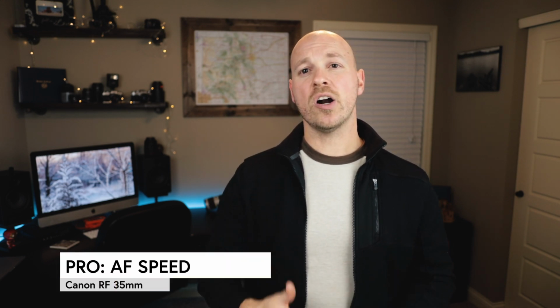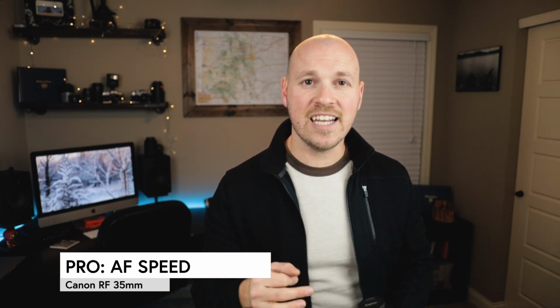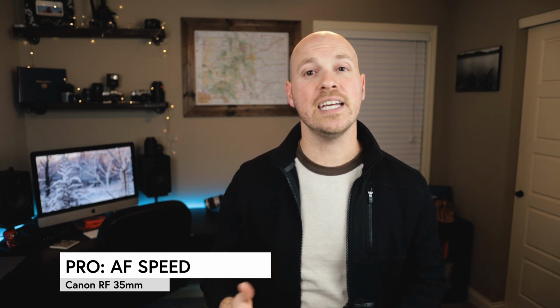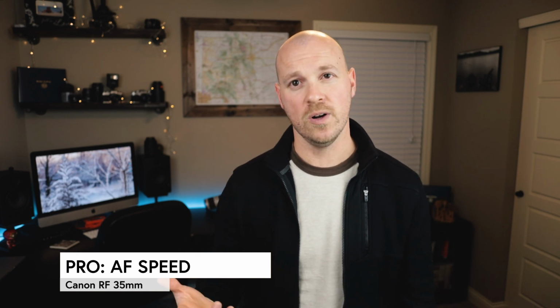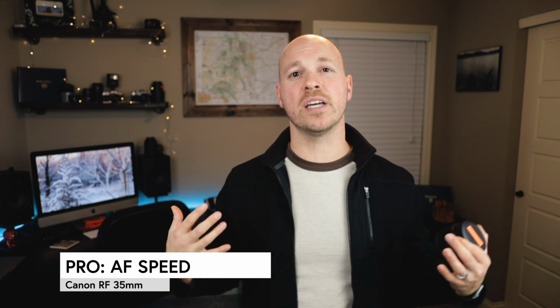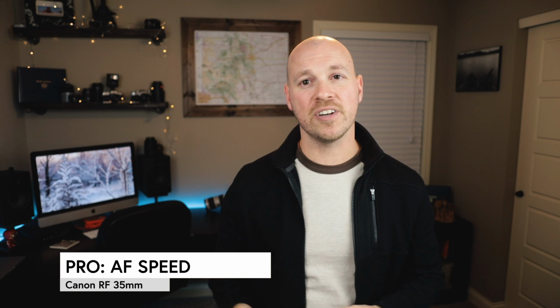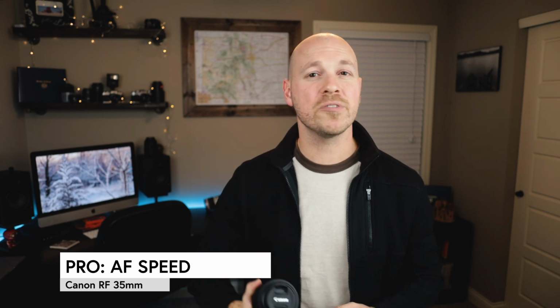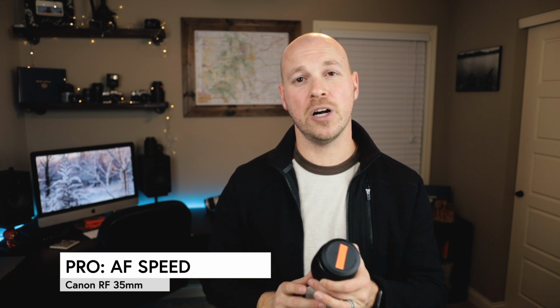Speaking of that RF mount, I've noticed that the autofocus is insanely fast compared to my EF glass. Now, I never thought that the EF autofocus was slow, but I feel like it's almost like opening up the camera's potential with this new RF glass. This is my first one that I've got. I'm excited to have some RF glass in my kit, but I've noticed there is a significant jump in performance with the autofocus.